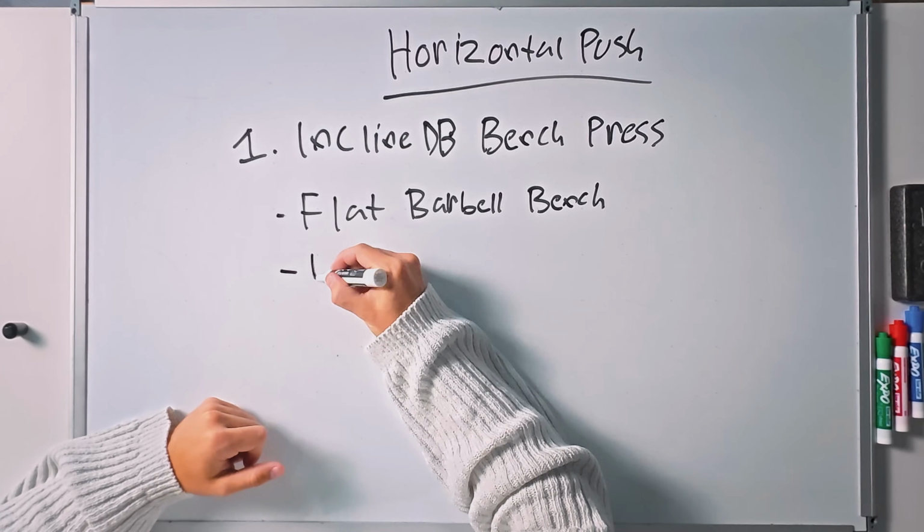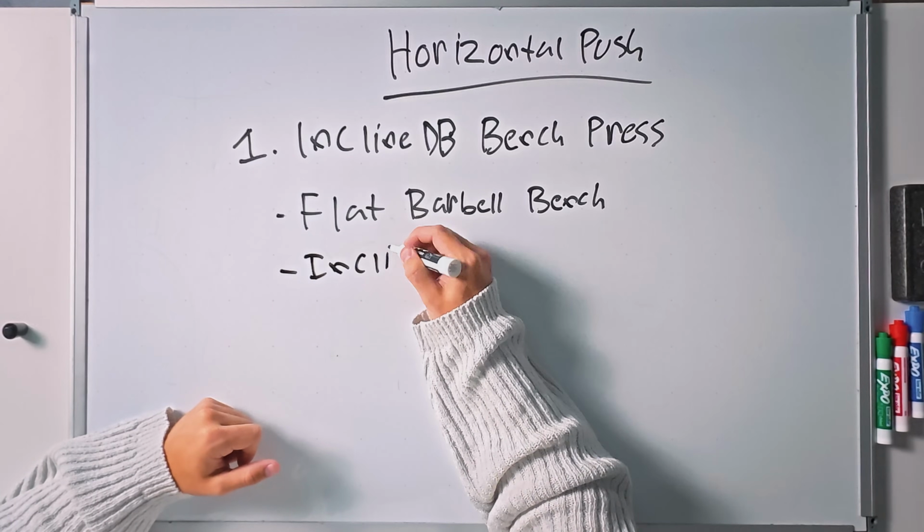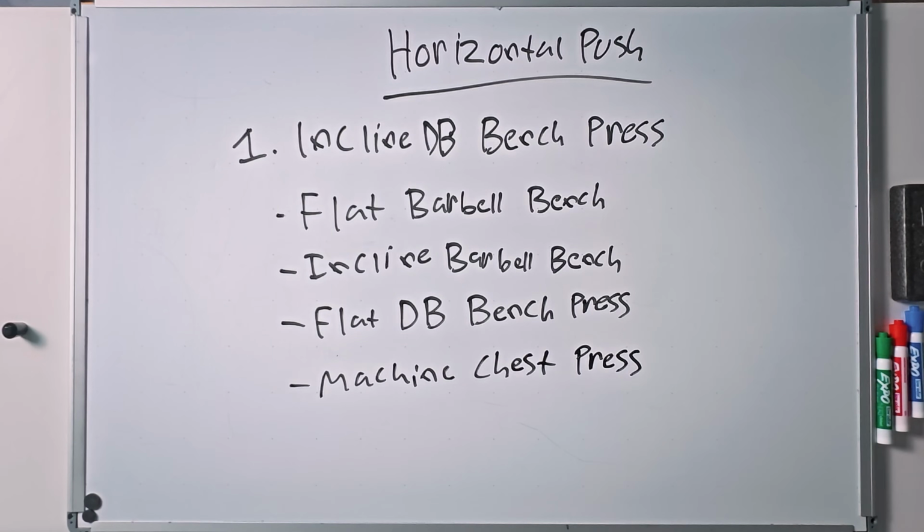So if you don't want to do the incline dumbbell bench press, I'd recommend doing the flat barbell bench press. Now if that doesn't work, do the incline barbell bench press. Next, you could do the flat dumbbell bench press, or you could do a machine chest press. Now, the next movement pattern is the horizontal pull.